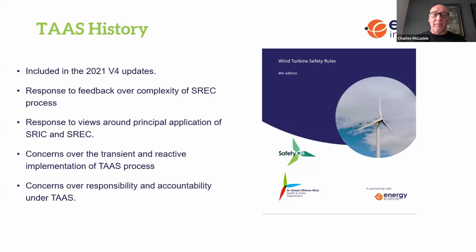So those were the primary two feedbacks pre-2001 that the steering group worked on, and the outcome of that was the TAS process. So TAS, it was fairly simple in its principle, and really the original document only had one section explaining the principles of TAS. So it was fairly basic in its application, but it was effective in getting it introduced to the industry.